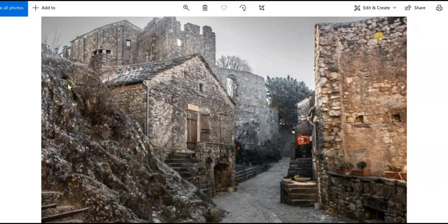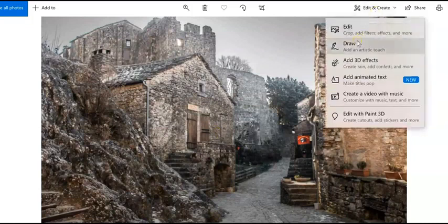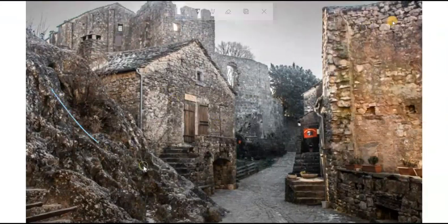Here it was melting and flowing down into the street on the left here. It has literally flowed down into the street here.